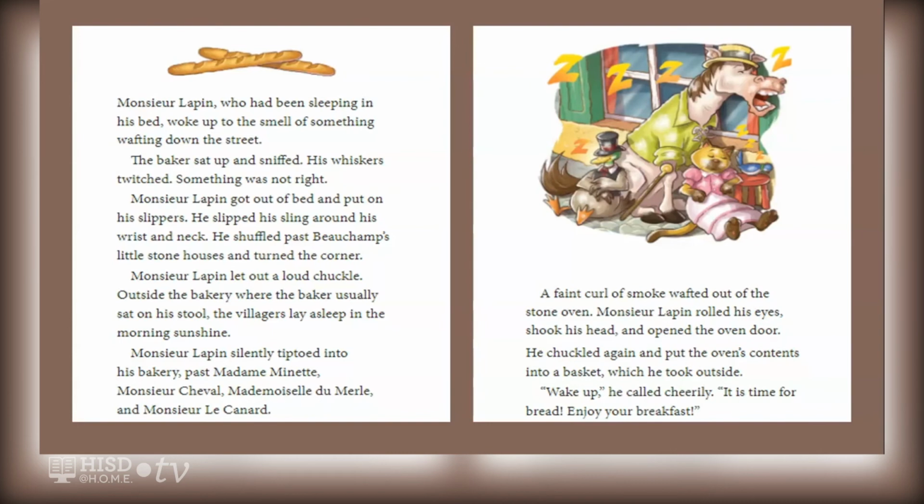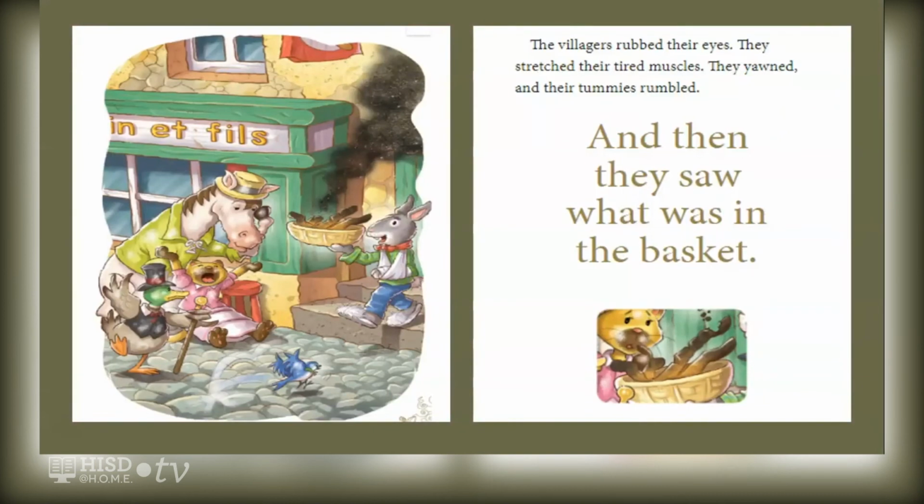"Wake up!" he called cheerily. "It is time for bread. Enjoy your breakfast." The villagers rubbed their eyes. They stretched their tired muscles. They yawned, and their tummies rumbled. And then they saw what was in the basket.